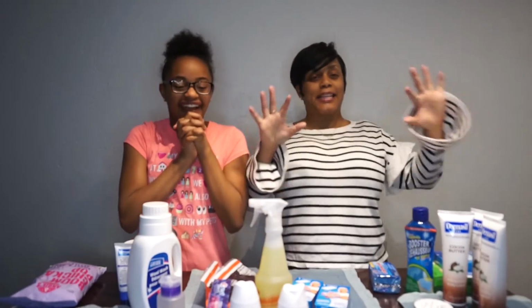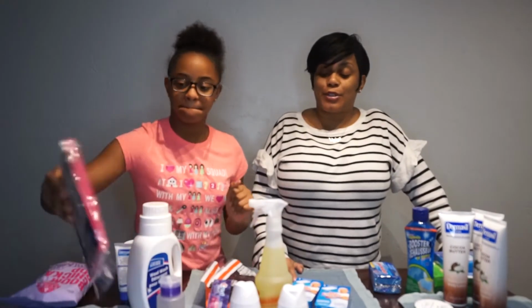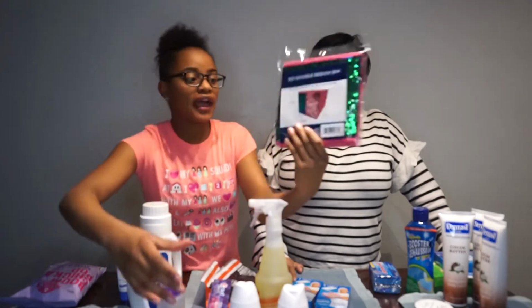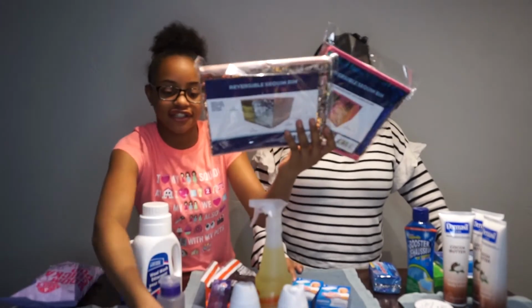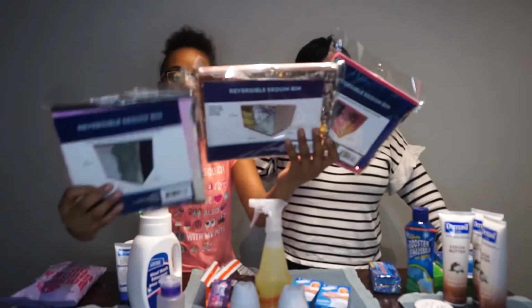And this is the main thing. We have to do a haul because Demi got these. So you should open up and show them, show all of them at the same time. So I got these sequins bins, and they're reversible, so they change colors when you put the sequins on. They're so cute. We were like, oh my goodness.